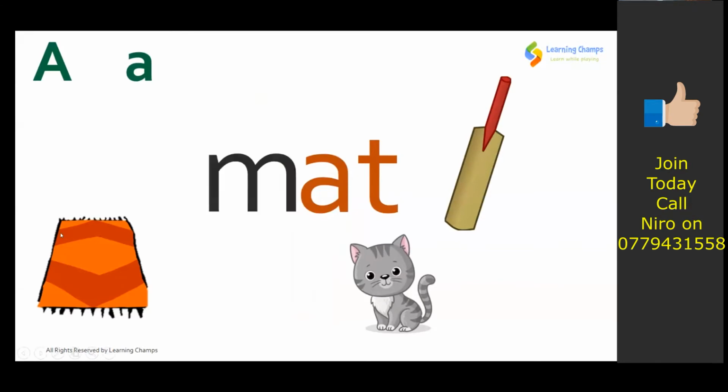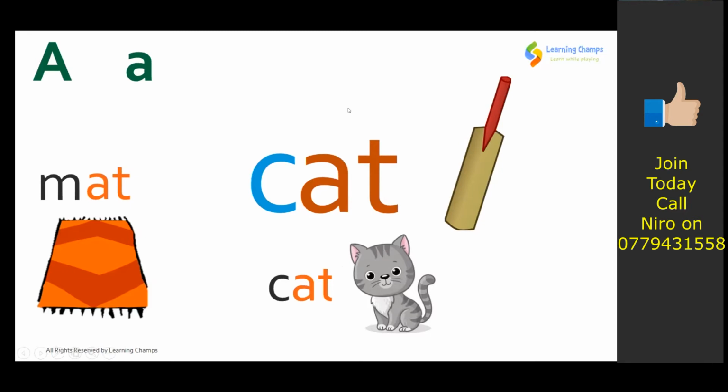First picture. Mat. Can everyone say mat? What is this? Cat. Good. Can everyone say cat? Cat. Next one, what is this, boys? What is it? So first with the vowel A, we can make the sound.